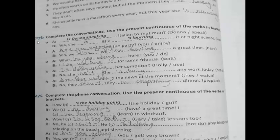And now 27B, complete the conversation, use the present continuous of the verbs in brackets. Letter A, number one, are you enjoying the party? Yes, we are. We are having, because here the verb is have, so we are having a great time. The rest of the exercise is homework.